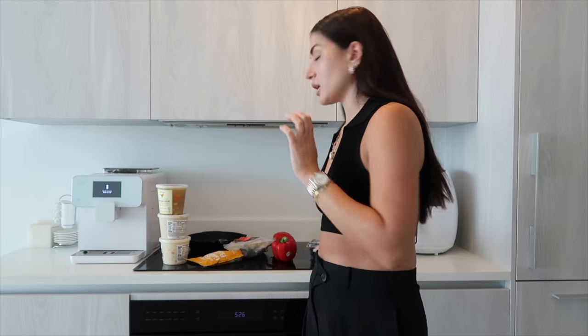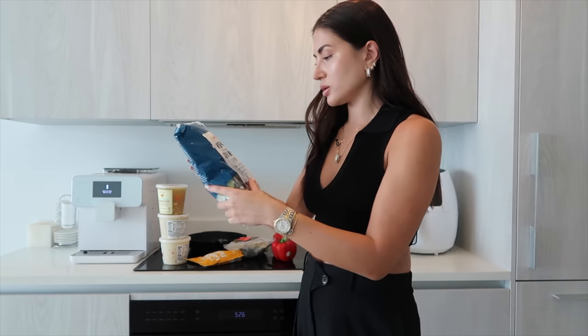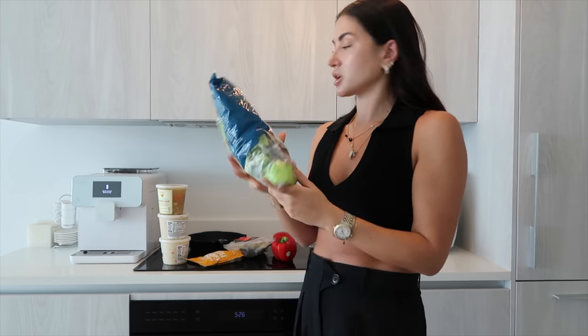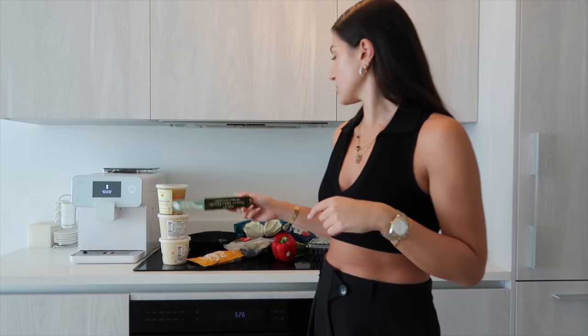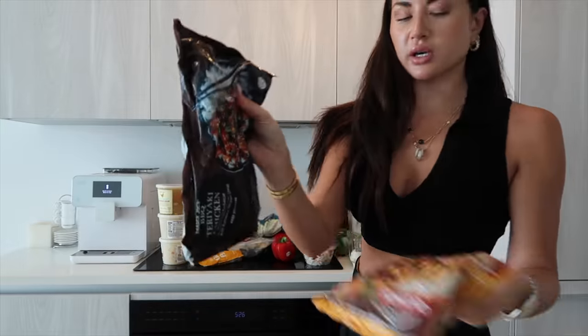Blueberries, I got yogurt. I haven't had yogurt in so long and I was craving it. I wanted to try out this vegetable and soba noodle stir fry kit. It looks really good. Tempura cauliflower. Indian food is my life, and I always get this. It's the paneer tikka masala, and it's so good. Peanut udon noodle salad. Teriyaki chicken for Lyle.